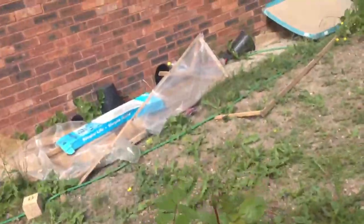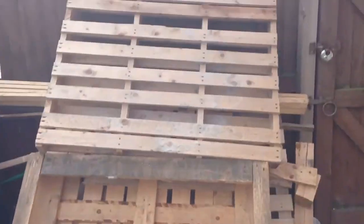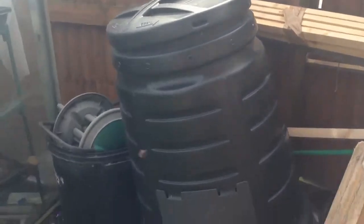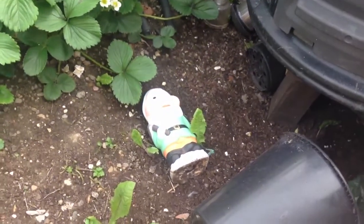So what I'll do is, this was cut in. Got flour on it, which is good. Plenty of wood to go down the allotment compost bin. Oh, he's fell over. Look, he must have had too many beers.